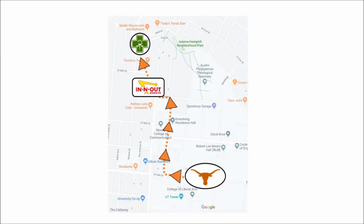And so what I want to talk about today a little bit are some of the stigmas that people like me experience in our daily lives related to our illnesses. So I work at the University of Texas. This is a map of Austin. I work right where the Longhorn is, and my pharmacy is right where the green arrow is. And most people who have chronic pain, you have to adjust your diet.